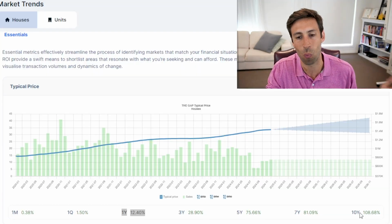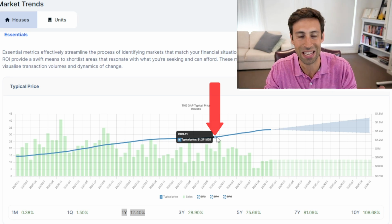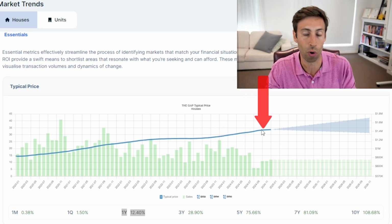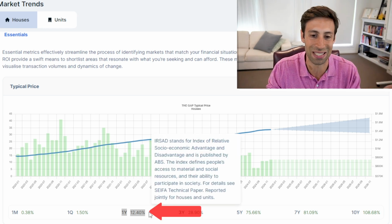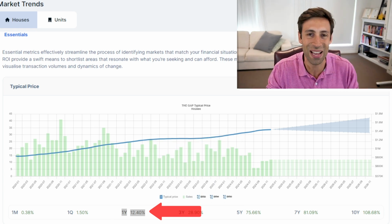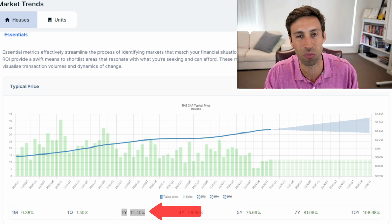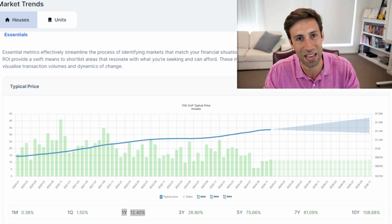For starters, we've had about 1 year of growth in the Gap. The price started edging up around late 2023, so we're about a year and a bit into that price growth cycle. And over the last year, we've seen about 12% growth in the suburb as a whole, this number down the bottom, 12%. So why is it that my one property has performed way better than the general market? I'll keep telling you the story.